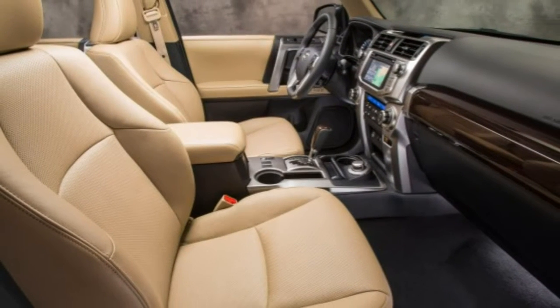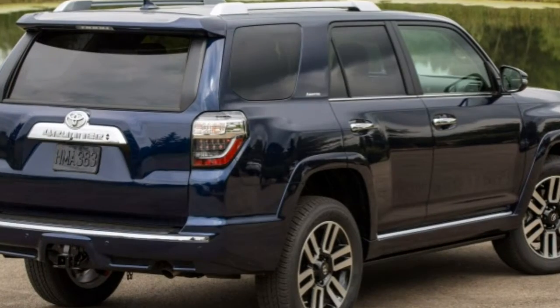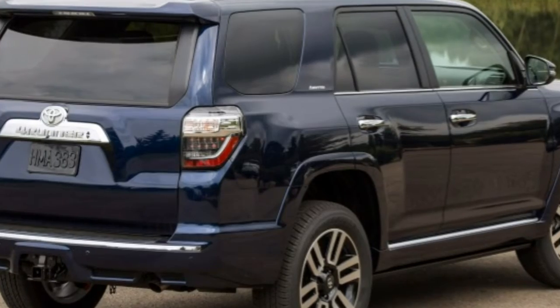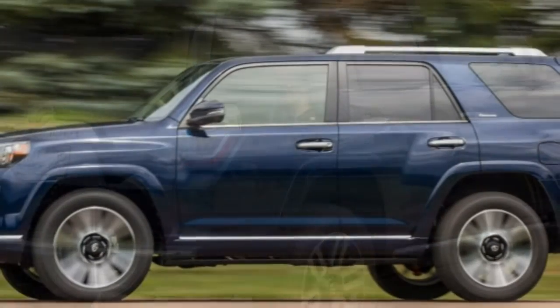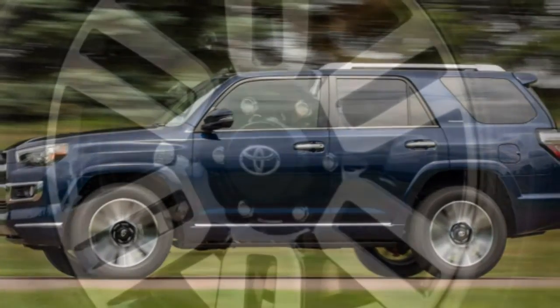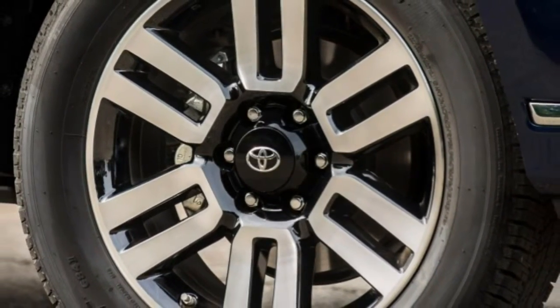Review, 2015 Toyota 4Runner. What's new for 2015? The TRD Pro model debuts with an assortment of off-road specific upgrades. Introduction: there are only a few SUVs left these days that utilize body-on-frame construction for serious off-road capability.